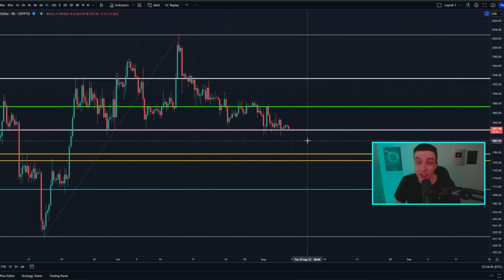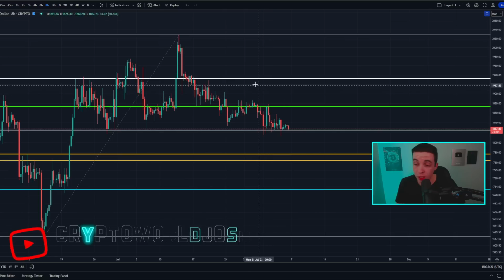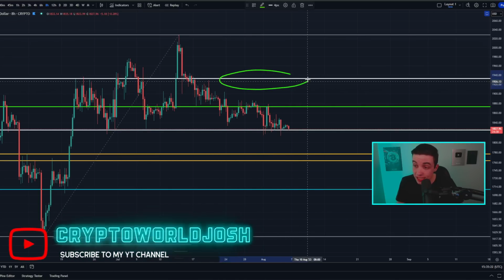And in that case, if we do actually confirm a break below around 1820, then our next important area of support is sitting in between around 1760 to 1770 approximately. And below that area, we also have support at around 1710. And as for resistance, in case we do actually see a bounce back to the upside, then we should expect resistance at around 1870 to 1880. And above that level, we also have resistance at around 1930.